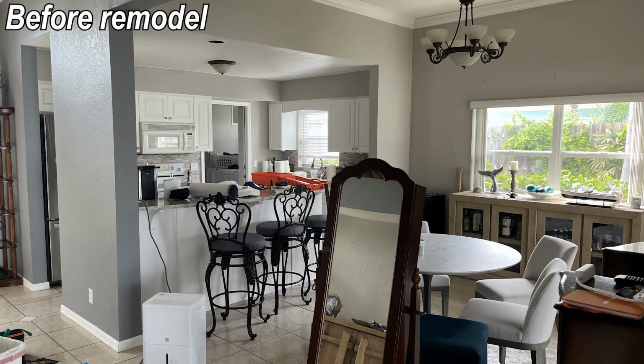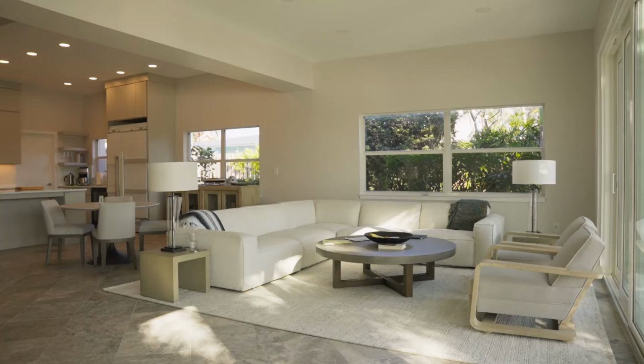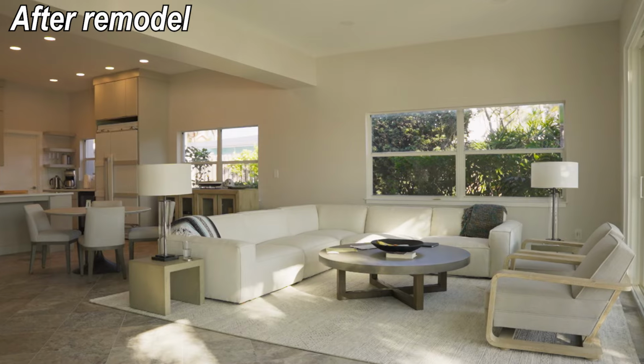So when you look at the before of this project, there were walls behind us closing this area off. 2 walls, the kitchen was closed in and kind of a tight feel to it. Now you can see the open space and the open concept design.